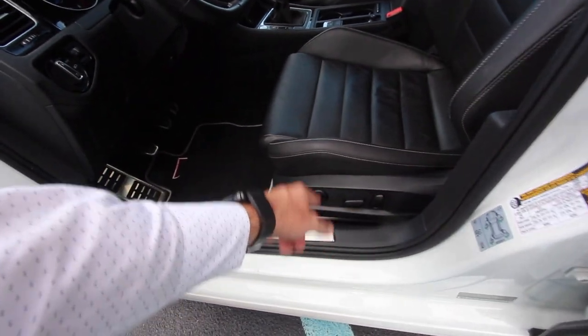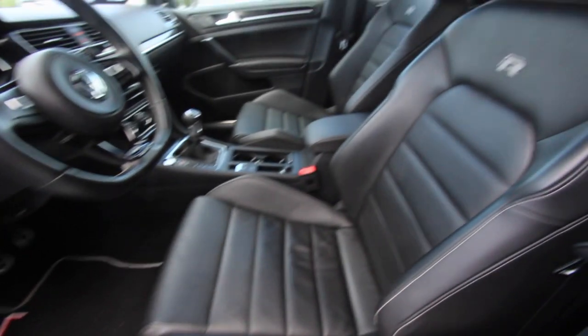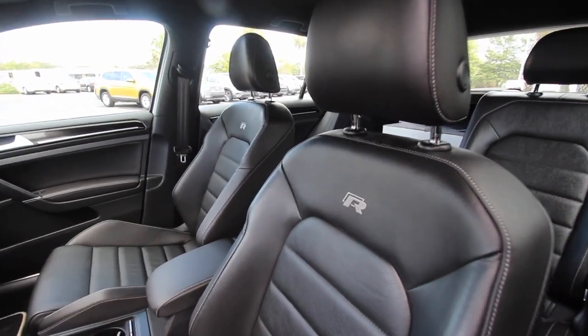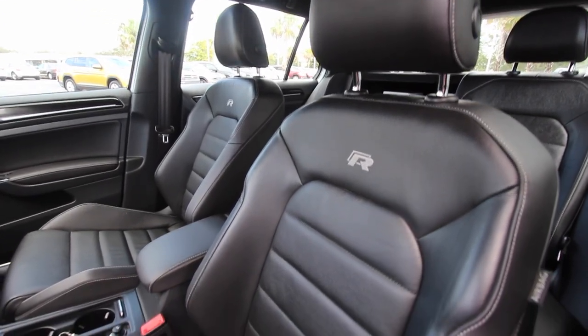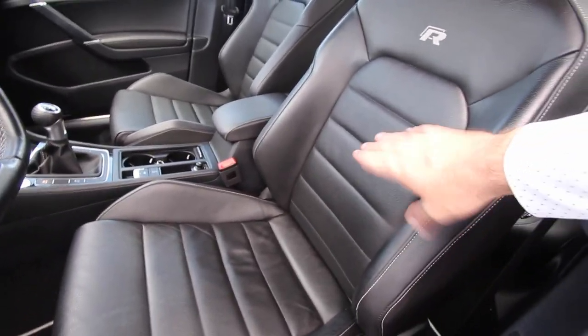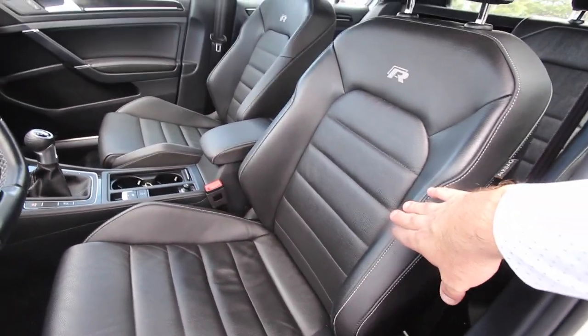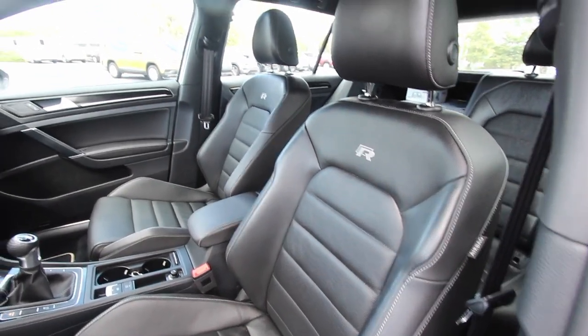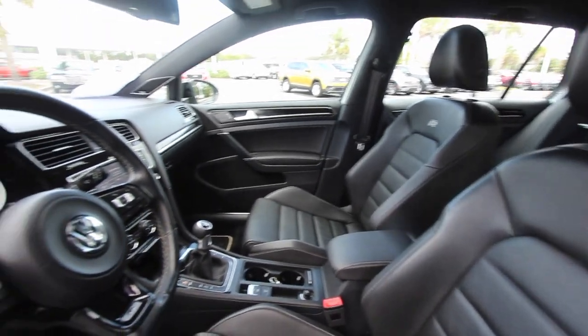You got power seats, power lumbar, and then the seat in here almost looks like a Recaro racing seat. It could be Recaro, but a lot of times you see a Recaro badge on a Recaro seat. But that is your R seat, and the side bolsters here are going to really hold you in when going around corners, and I promise you, you'll be going around corners fast in this. You know, hopping on the interstates, going around that little loop-de-loop, you're going to want to go fast in this car.